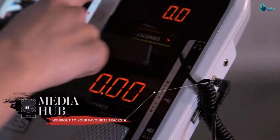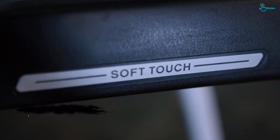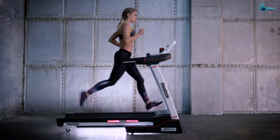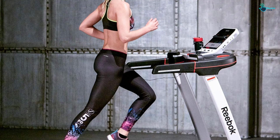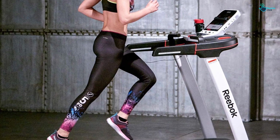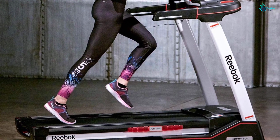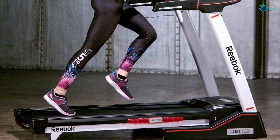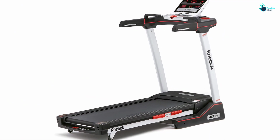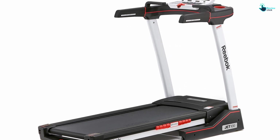The console has an LED display and is equipped with 24 preset workout programs. It can support max user weight up to 242 pounds. It has a soft drop folding system for saving space when not in use. This treadmill includes MP3 and smartphone-compatible speakers, bottle holders, a device rack, a USB port that doubles as a charging port, pulse sensors, and a cooling fan. It comes 90% assembled upon delivery.